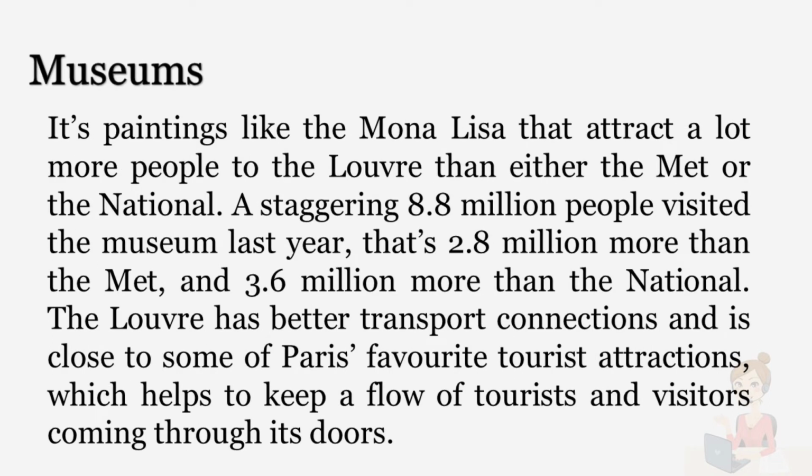It's paintings like the Mona Lisa that attract a lot more people to the Louvre than either the Met or the National. A staggering 8.8 million people visited the museum last year. That's 2.8 million more than the Met and 3.6 million more than the National. The Louvre has better transport connections and is close to some of Paris's favourite tourist attractions, which helps to keep a flow of tourists and visitors coming through its doors.